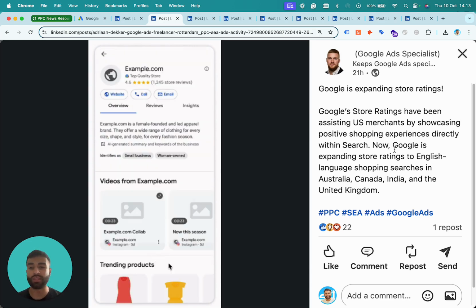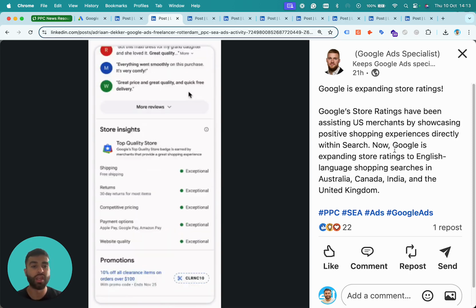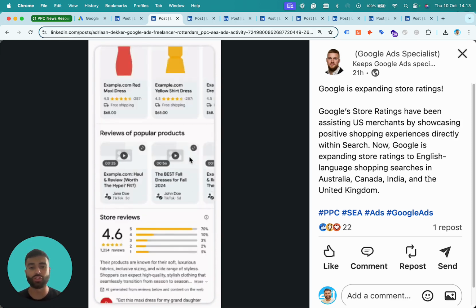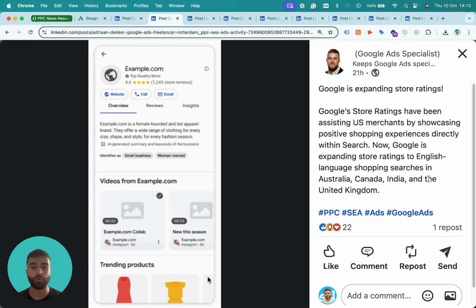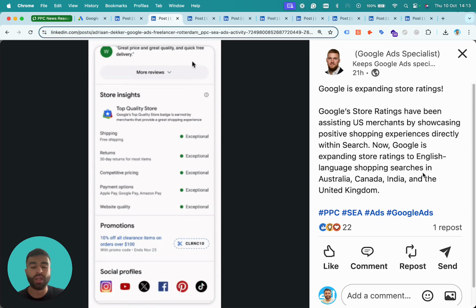So this is a great development for the retail space and e-commerce, so we'll see how this continues to be the case. And also it's expanding its store ratings to English language shopping searches in Australia, Canada, India and the United Kingdom. So still rolling out to a few select regions, but hopefully it will be global when it comes to finishing this sort of beta testing, I guess, in these regions.